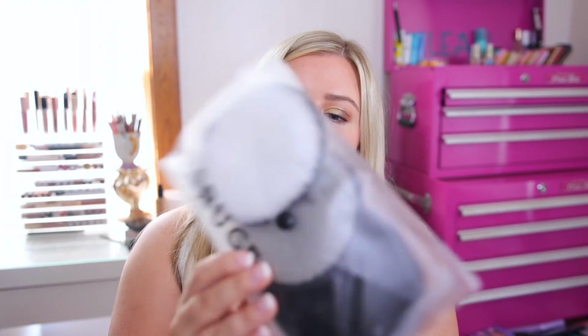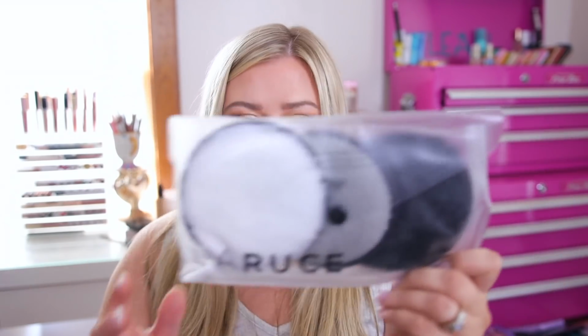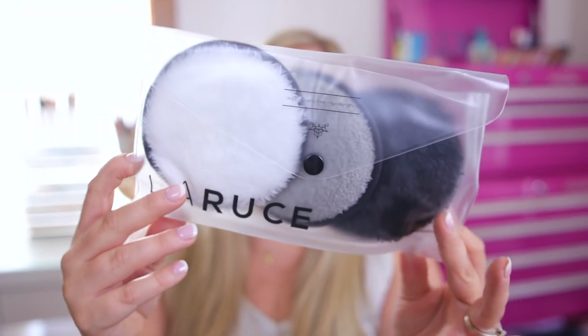So the first thing I am seeing here, we got something from the brand LARUCE, which I believe we've gotten their brushes before. These are little washable pads, so you could use this to apply different toners, cleanser, stuff like that, instead of using makeup wipes or cotton rounds. So it's supposed to be more eco-friendly because you can rewash them and then you don't have to keep going out and buying them.